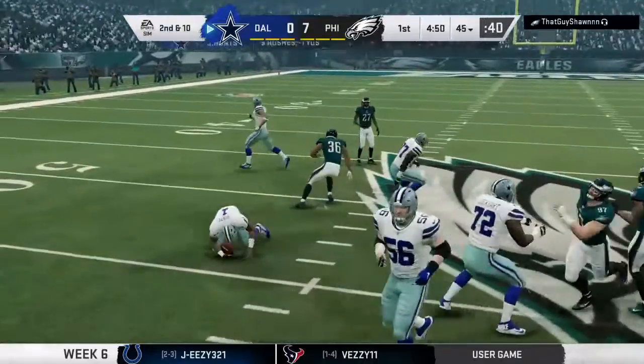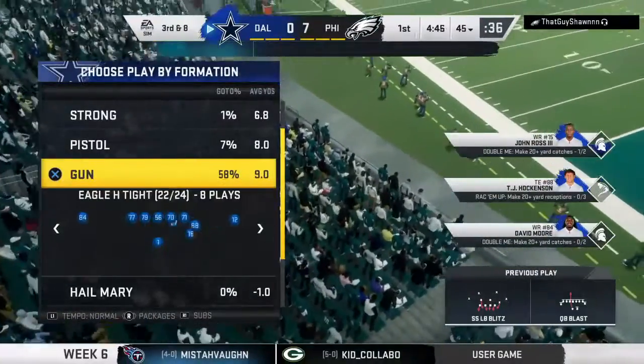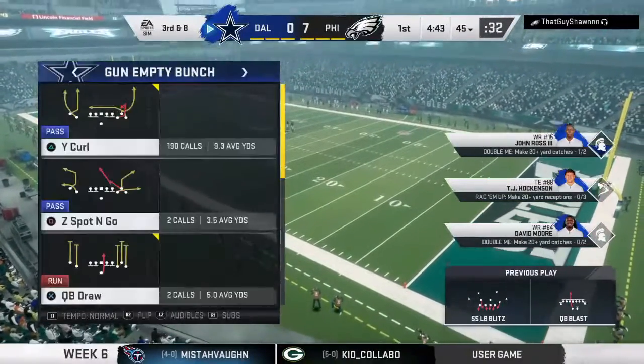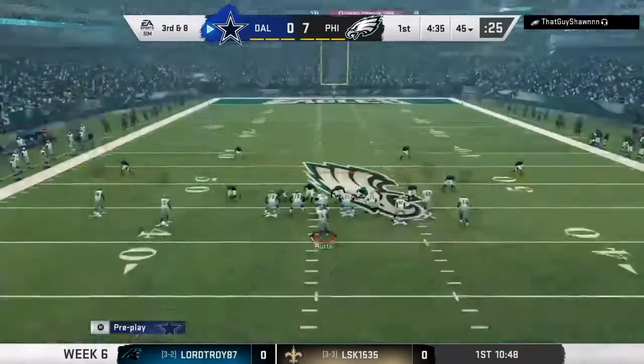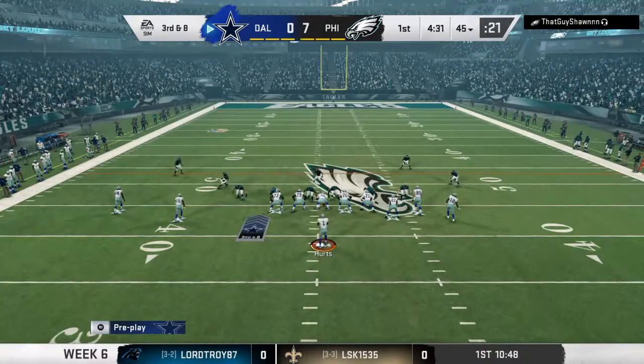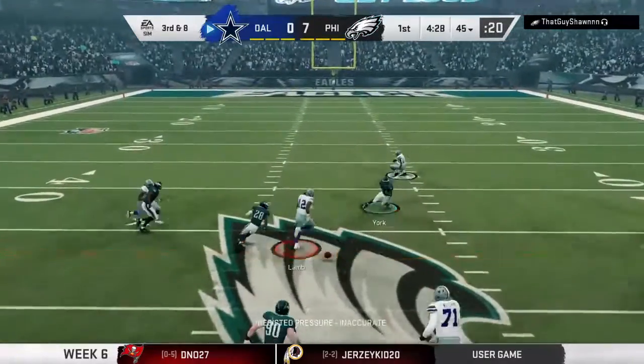Stepping up, he'll try and run. He'll get 2 on the keeper, but it becomes now a 3rd down. Well, they had that one sniffed out. Excellent run blitz. Stop that one for a short gain. What makes a good run blitz a good run blitz? The ability to stay on task, to follow up your assignment, go to the gap you're supposed to cover, and not be deterred by anything else.